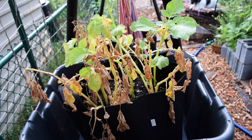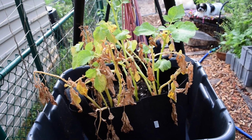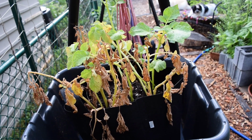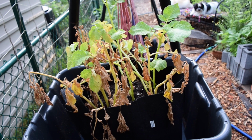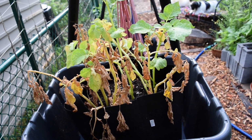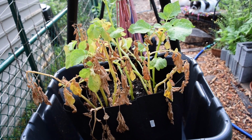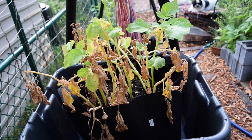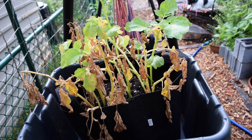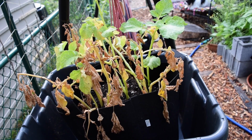I've decided to harvest the second bag of potatoes, partly because half of the stems and the leaves in it seem to have died, and I don't know if that's because of some kind of a bug or a disease, or if that's a natural process. I may have put more than two, like three potatoes in there, so it's possible that some of the tubers have come to the end of their life cycle, while others are still continuing to grow. But I'm curious, I want to see what's inside there, so I'm going to go ahead and harvest this.